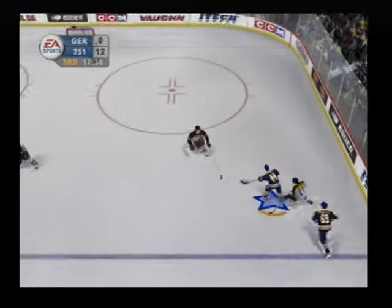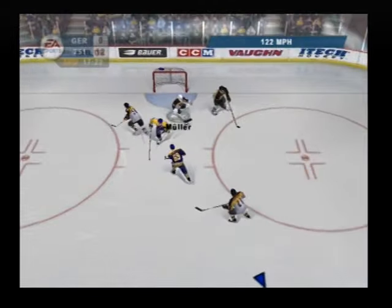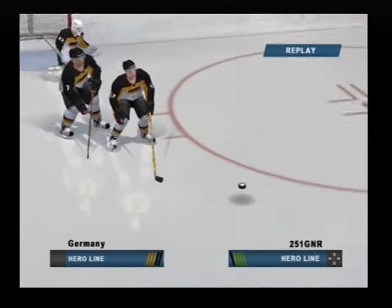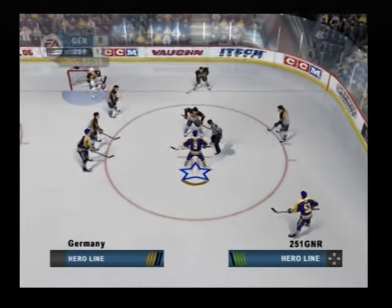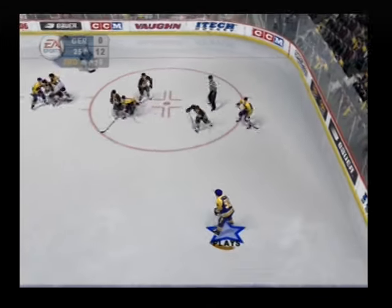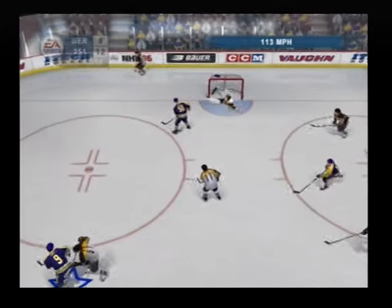Holy cow. Hey, I'm sure you'll be seeing that move on every highlight package tonight. What a goal. Mueller comes up with a whale of a save. That shot had a lot on it. And he was able to stay in position and keep it out. Boom, boom. One-timed it from the slot.